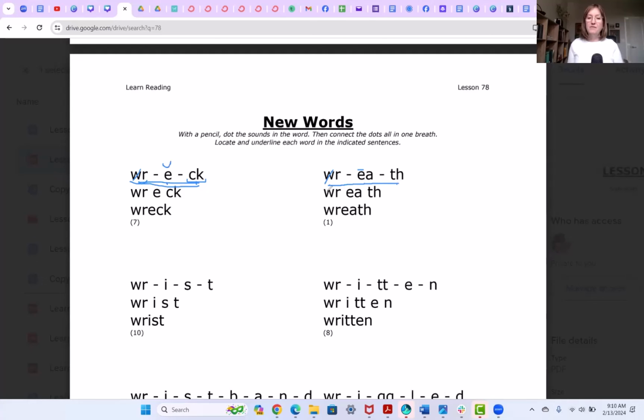So here we have that WR that says R. This EA is a grapheme that says E. You'll know that because of the tap two rule. When you come to a vowel, tap the next two letters. If either one of them is another vowel, like right here, then the vowel that you are on is going to say its name, E. And then this TH is a voiceless, only air. So the sounds are R, E, th, pushing those sounds together, you have wreath. Beautiful, let's try this one.